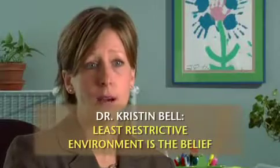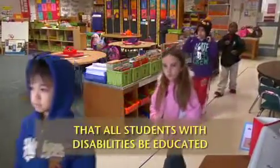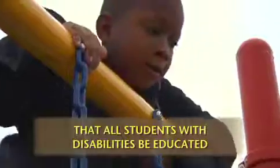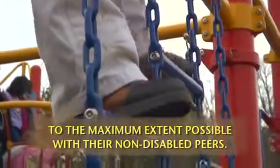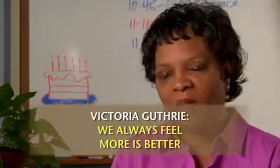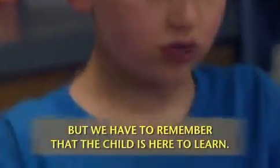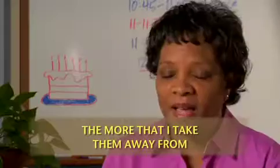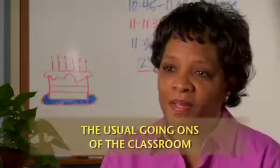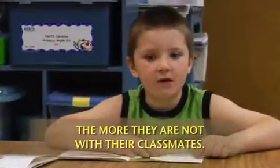Least restrictive environment is the belief and philosophy and requirement that all students with disabilities be educated to the maximum extent possible with their non-disabled peers. We always feel more is better, and sometimes that's true. But we have to remember that the child is here to learn. The more that I take them away from the usual goings-on of the classroom, the more they're not with their classmates.